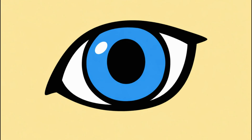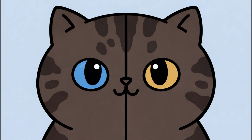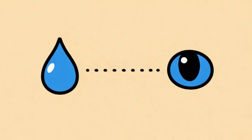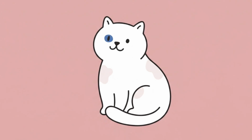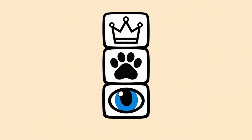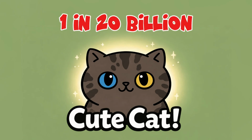Next, heterochromia. One blue eye, one gold, green, or copper. It happens when melanin doesn't reach one iris during development, usually linked to white fur or white spotting. It shows up in roughly 1 in 1,000 cats. Stack that on top, and our cat's odds drop to about 1 in 20 billion.